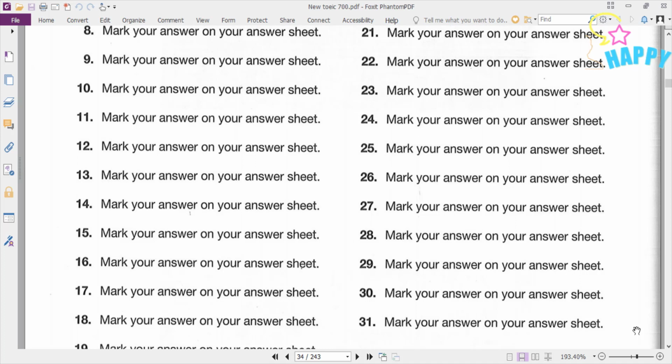Number 16. Who should we send on the business trip to Tokyo? A. About 2 weeks from now. B. To negotiate a new contract. C. How about Mark or Anna?